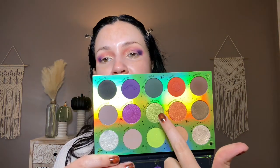So I want to do another shimmer in the middle. There's so many options. This green, oh, so pretty. I wore that one and I got a lot of compliments actually when I was wearing that. Called Brew Another Batch. This kind of orangey one. This pretty lime green. That's more of like a matte with shimmer. The silver is good. Oh my gosh.